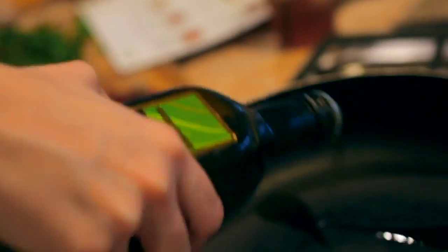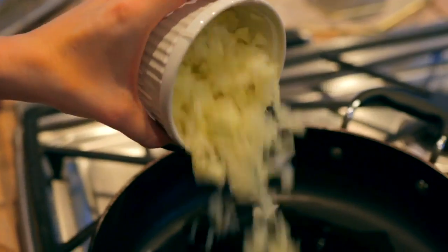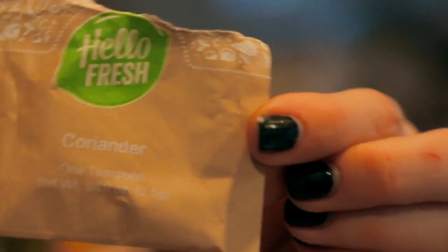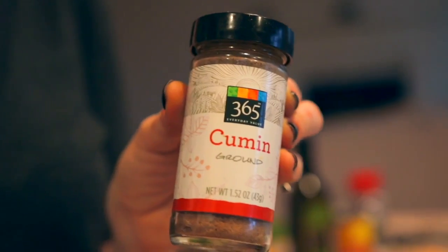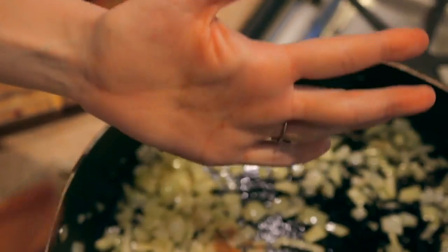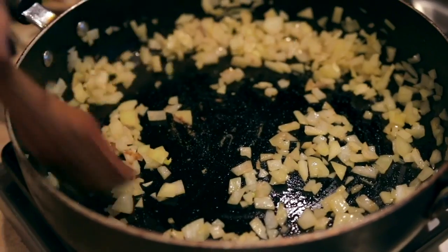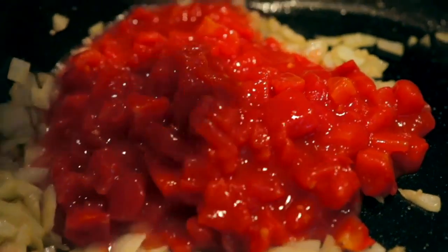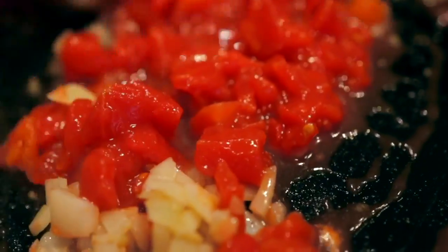So once those were chopped up, I started up a skillet and I poured in my onions. Onions and olive oil on a skillet, oh, so good. And then I dropped in some coriander, that's what it was. And then I used cumin instead of the curry powder. Then I put my garlic and diced tomatoes in the pan, and I just kind of sauteed those all around, let them heat up.